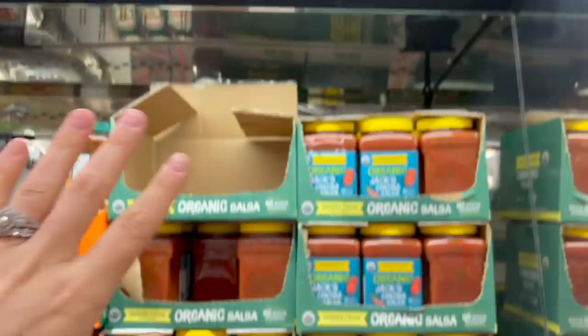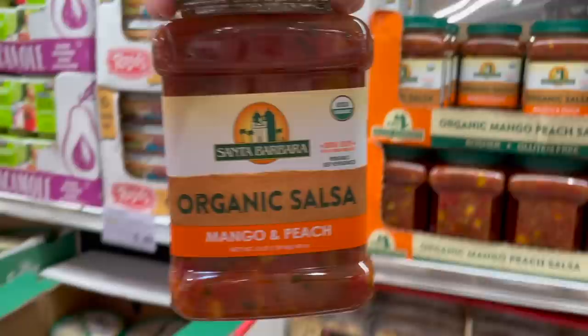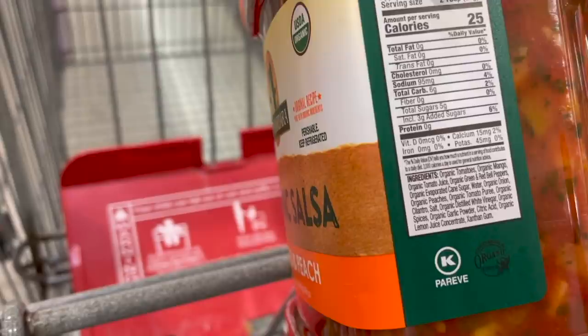I would say it's more mild, but I'm actually gonna switch it up and go with the organic salsa. It's the mango and peach one. This is a more like fruity, sweeter salsa. I've tried it before. It's really, really great. Great ingredients as well. You can hardly see those. Sorry, they're so tiny. $6.49 for that guy as well. Also 48 ounces.